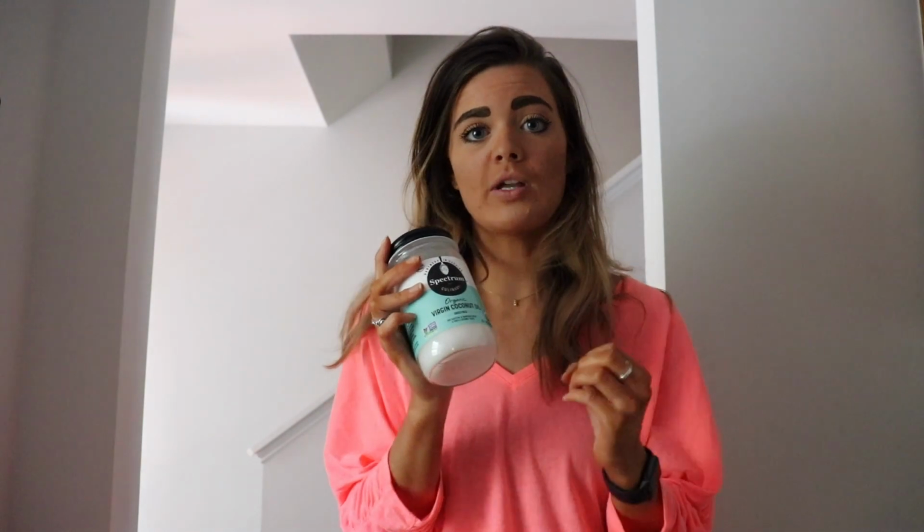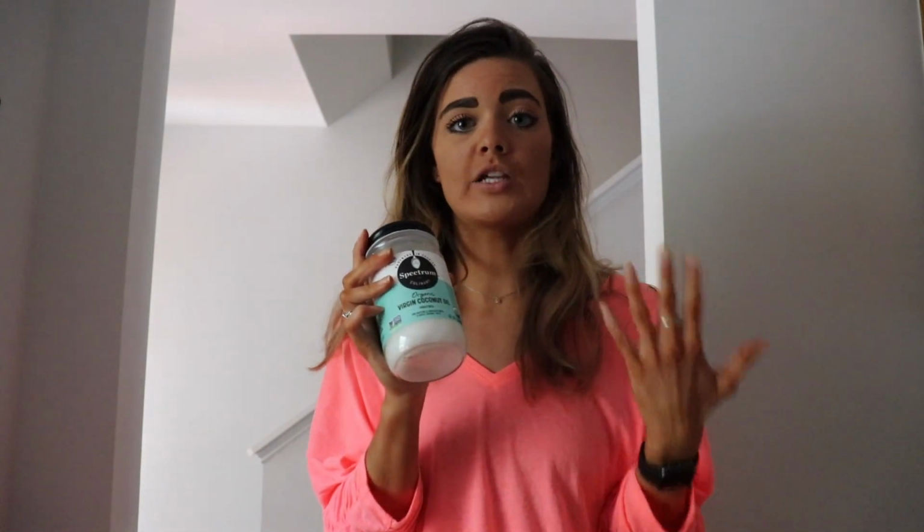And if it says cold pressed, then that also means that they didn't use heat to extract that oil from the coconut meat either, which also helps retain its nutritional value. If it's unrefined and or cold pressed, it does also have a stronger coconut flavor, which is really good if you cook it with chicken or if you put it on your sweet potatoes and roast them in the oven.